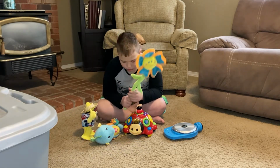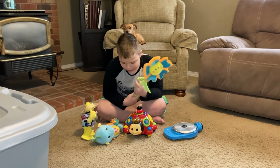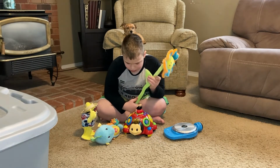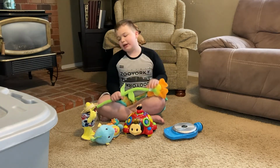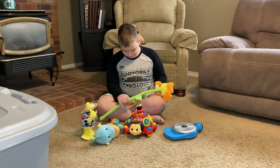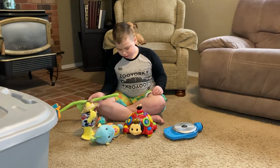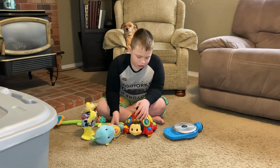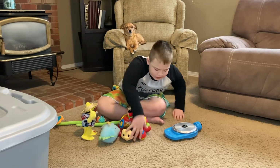What? Get this one. Might keep it. I'm not sure if I'm going to give it to a friend or keep it. I think I might keep it because it's so soft. Yeah, I might keep it. I don't know yet. Alright, so that's all the things I got yesterday.